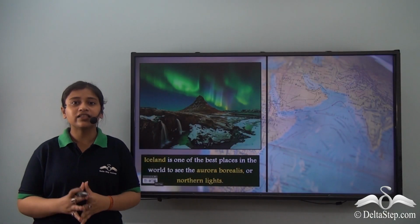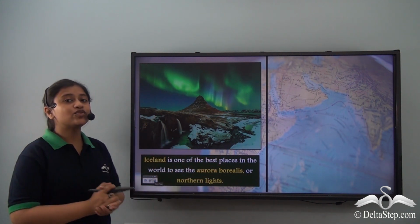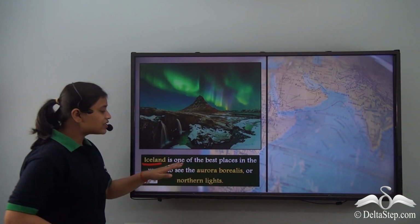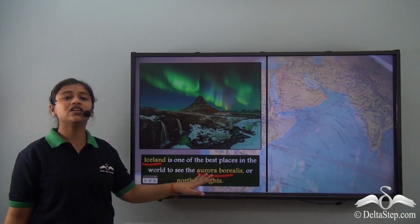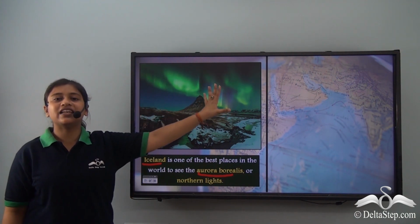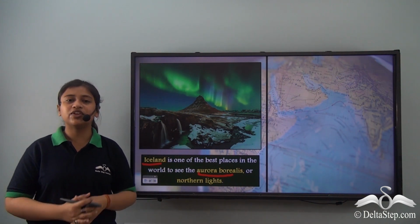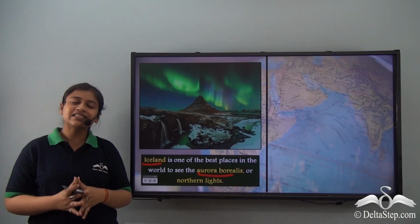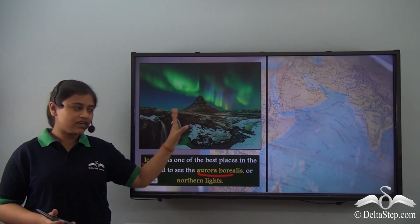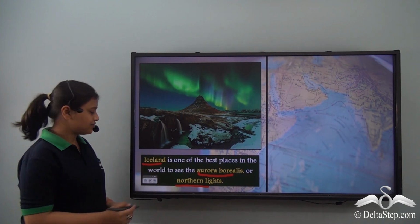Have you ever heard of the Northern Lights? Yes, we have a natural light show if we go to Iceland. So Iceland is one of the best places in the world to see the Aurora Borealis or the Northern Lights. As you can see in this image, there's a beautiful natural light show in the night time in Iceland. You can see a similar phenomenon in the southern hemisphere too, and that is known as Aurora Australis or the Southern Lights. So this is Aurora Borealis or the Northern Lights that we can best see from Iceland.